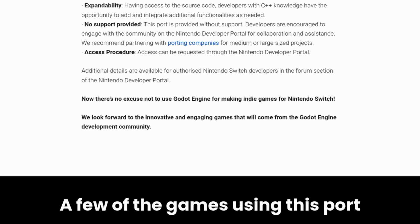And they also say in the announcement that now there is no excuse not to use the Godot engine for making indie games for the Nintendo Switch. And that's pretty awesome. Well done on the RAR Lab Games for making this port possible, and also for the Godot engine because it's fantastic. I mean, well done to the Godot team.